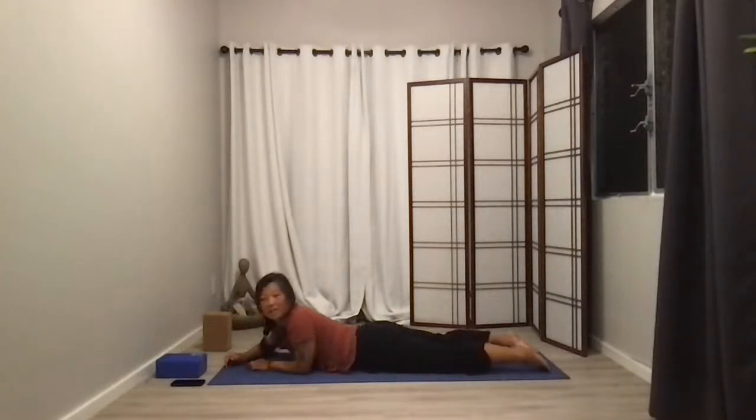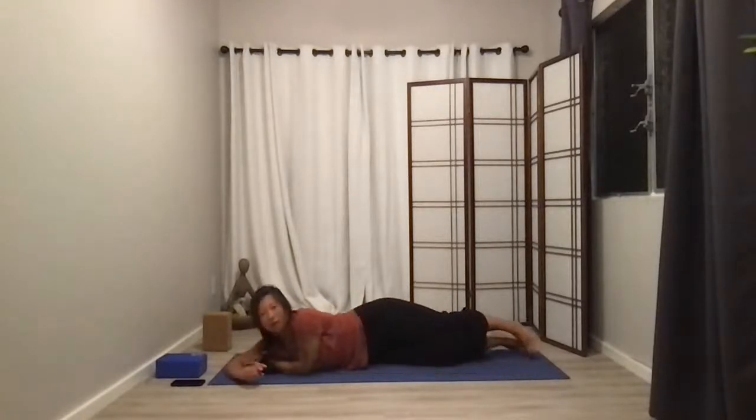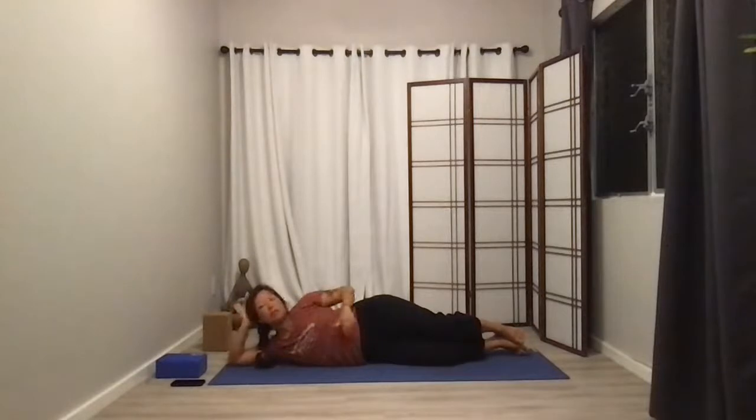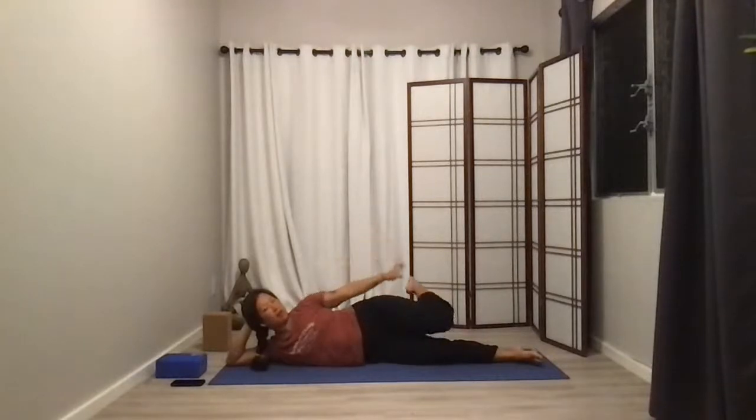Roll to one side, right or left, your choice. Bottom arm can be used as a prop, or you can be fully down. If you need a strap, grab a strap. We're going to come into a quad stretch here, bending that top leg. That top hand reaches back for the foot or ankle.